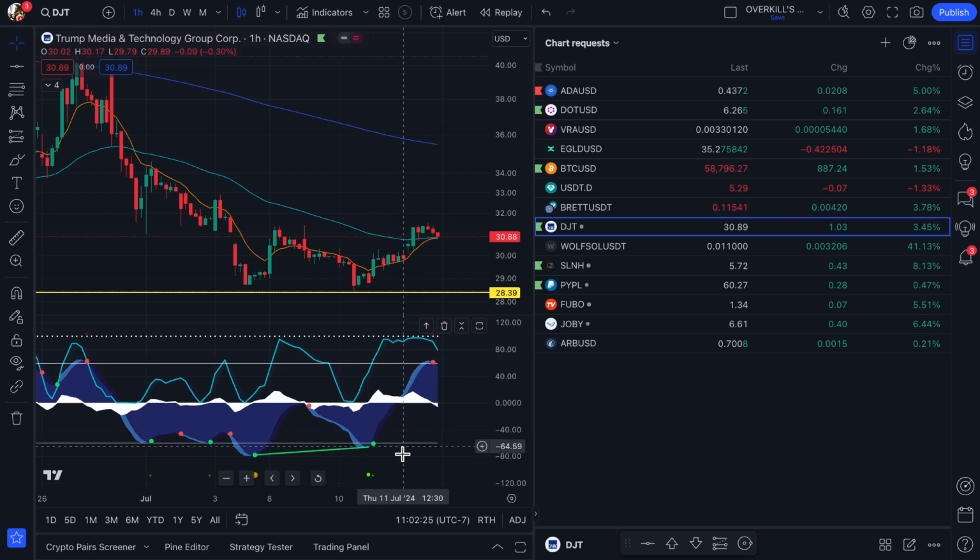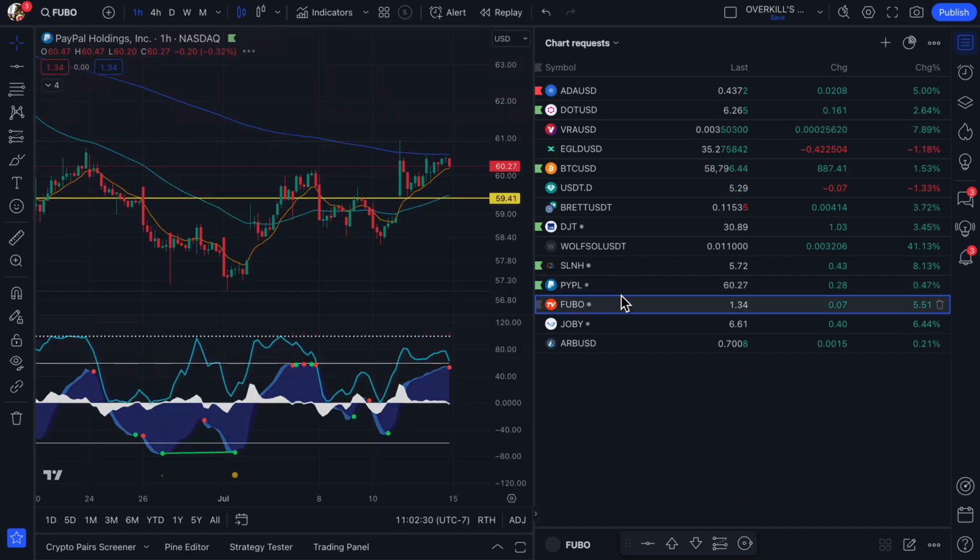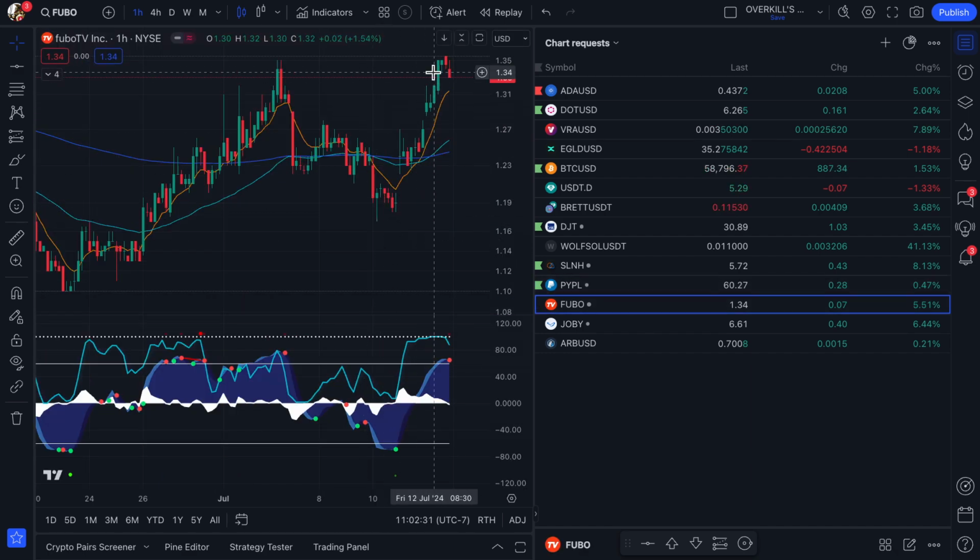This is when we're oversold. This is the best time to buy. The goal of trading is to buy low and sell high. As a trader, you want to buy low and sell high.